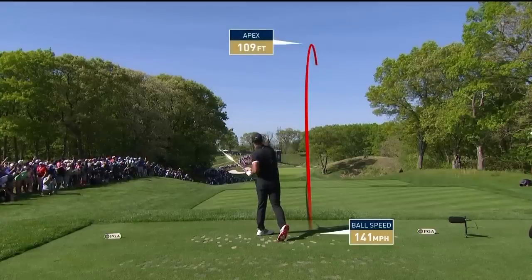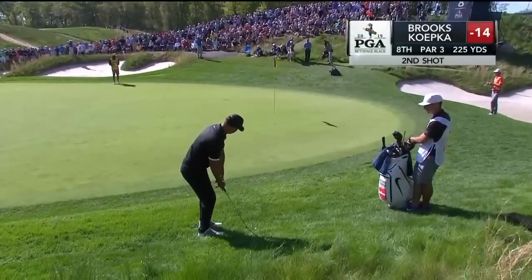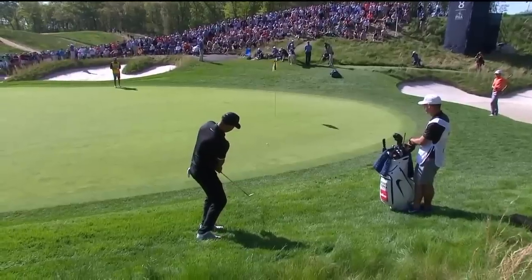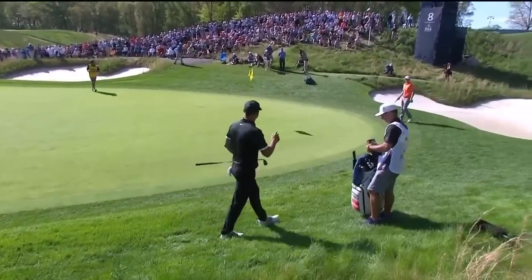Better watch out for that huge oak tree on the corner. Floating, no problem, but very often happens in stroke play. Match play, you can't really do it, but all the grain of the grass going towards the hole. Does he hold it? Oh, just broke left right. Nice little drop shot there.